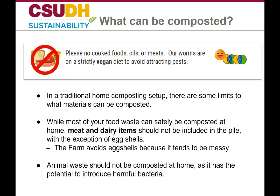And regardless of that situation, animal waste should never be composted in a home setup or at the farm, just because that has the potential to introduce harmful bacteria, even if it is going to break down. So definitely not okay in terms of acceptable materials for composting.